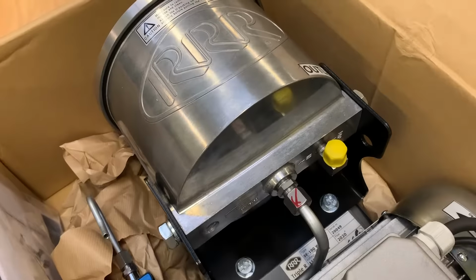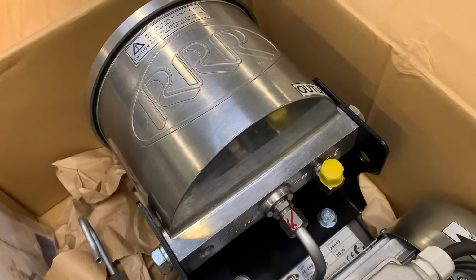Good afternoon, my name is Andrew Toms and I run RRR Industrial Services. We supply all clearing systems to industry which allow the companies to make massive savings on breakdowns and cost of spare parts, therefore increasing their profitability.